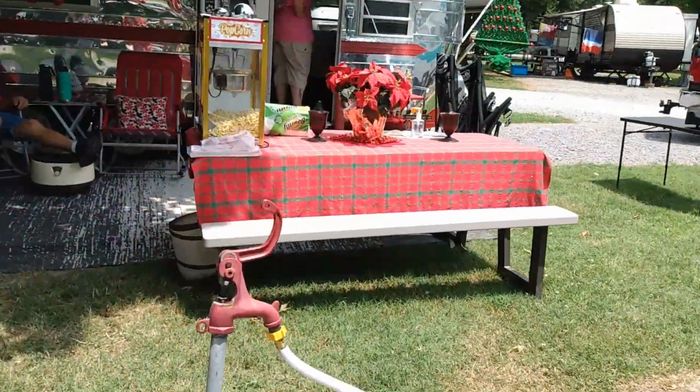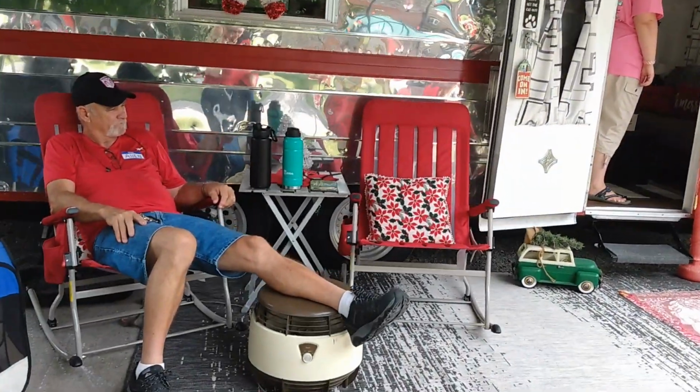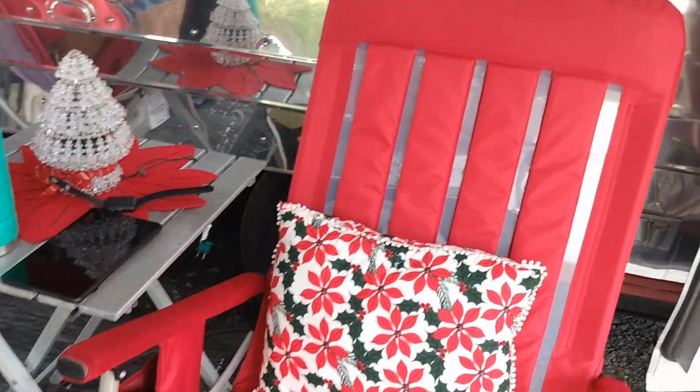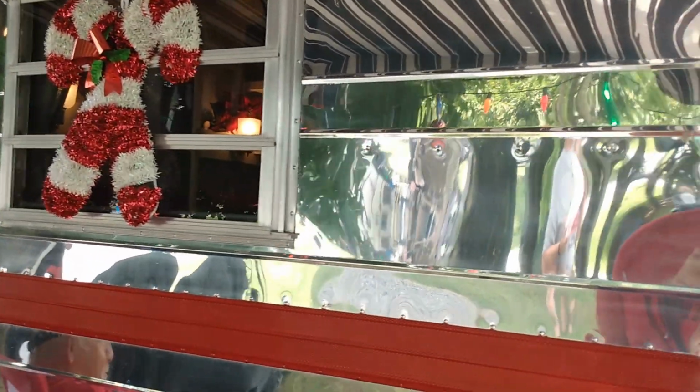Out. Other people are waiting to come in. And now we're gonna go over here. They've got popcorn. I need to get some of that. And there's Alan. He's working hard. Alan's working hard, right? Yeah. Hardly working? Hardly working. Alan is the one that redid this camper. So we're gonna show you this.